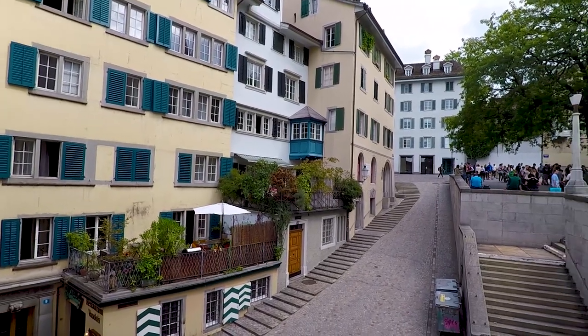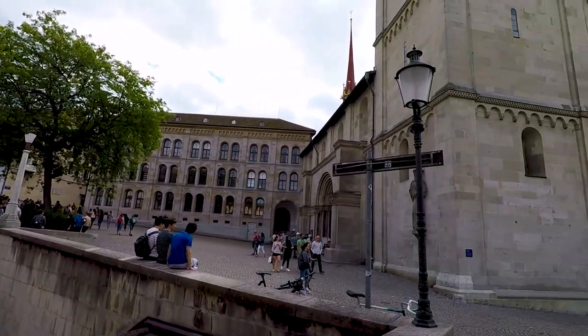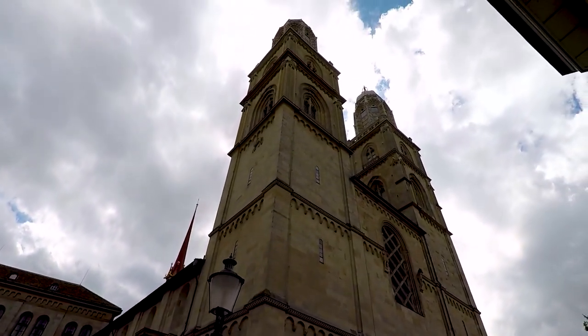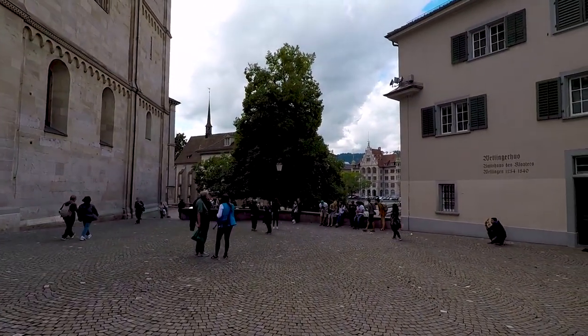So the walking tour has just finished here at Grossmünster Cathedral. Here it is. I'm now going to head back to the Funicular, see if I can get to the university, which apparently is what's at the top.